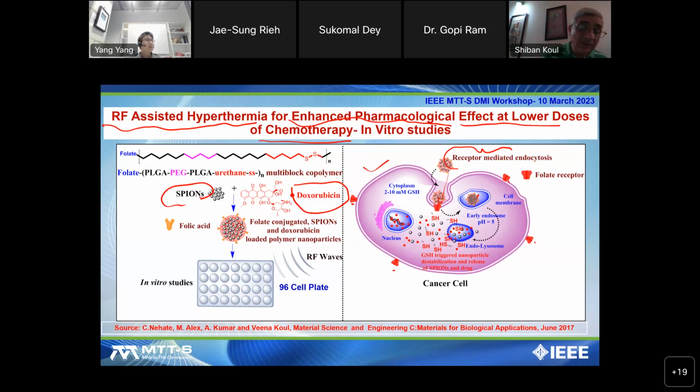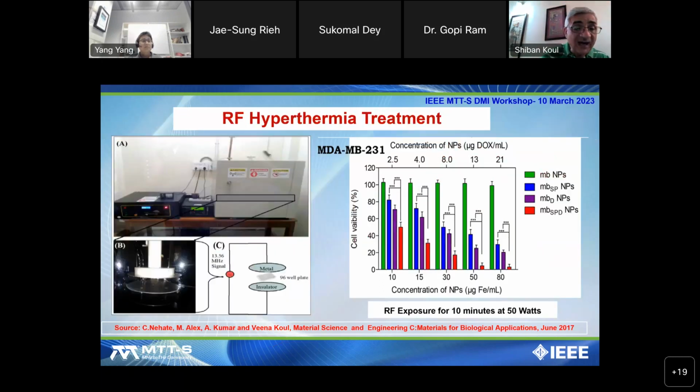And we normally for the studies use a 96 well plate where cancer cells and these drugs are put, and then we use RF techniques here. And this work is jointly done. This is my wife in the biomedical area. They have perfected this technology. Now you look at the RF system here, which is developed with our assistants. We gave it to biomedical department. We have a metal and insulator thing, and this 96 well plate is put here.